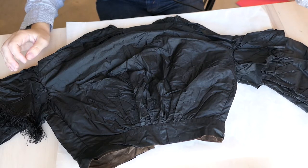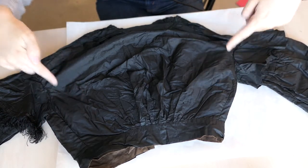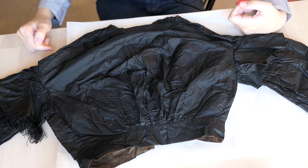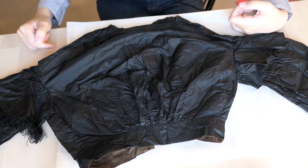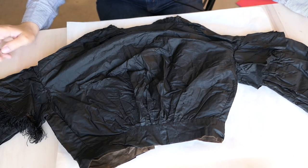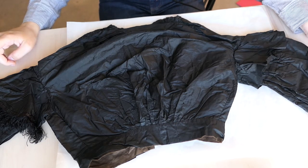Super simple construction. The back is literally like one piece, one sort of triangle piece, and then that wraps towards the front, which is all cut in one piece. So the bodice is literally three pieces: back, front, waistband. And then the sleeves have two pieces each, with this sort of oversleeve and then the fuller sleeve.